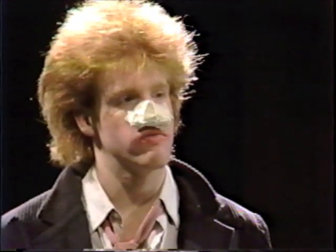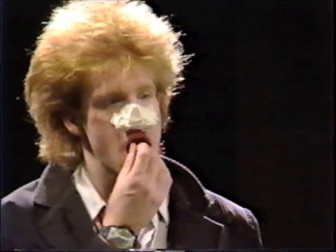Is this painful at all? It's not too painful. The operation was fairly good. Under local anesthesia? Yeah, it was a local anesthesia for the operation.